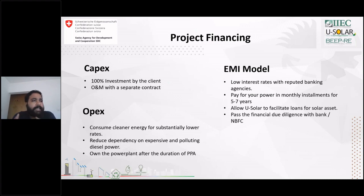There will be a PPA signed between you and the solar developer. It might be for a long term or a short term. Short term PPA is not available at present for a distributed type of solar. So it is a long term PPA, like 15, 20 or 25 years. After the 25 years, the plant gets automatically transferred to you.